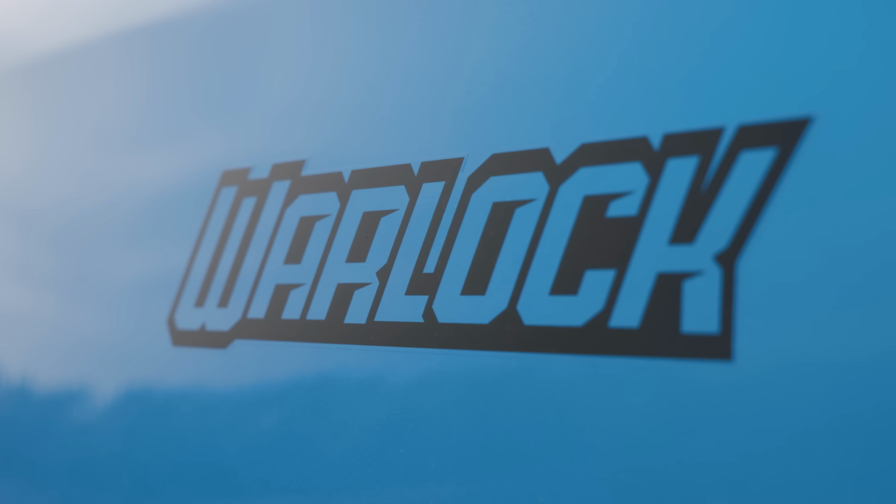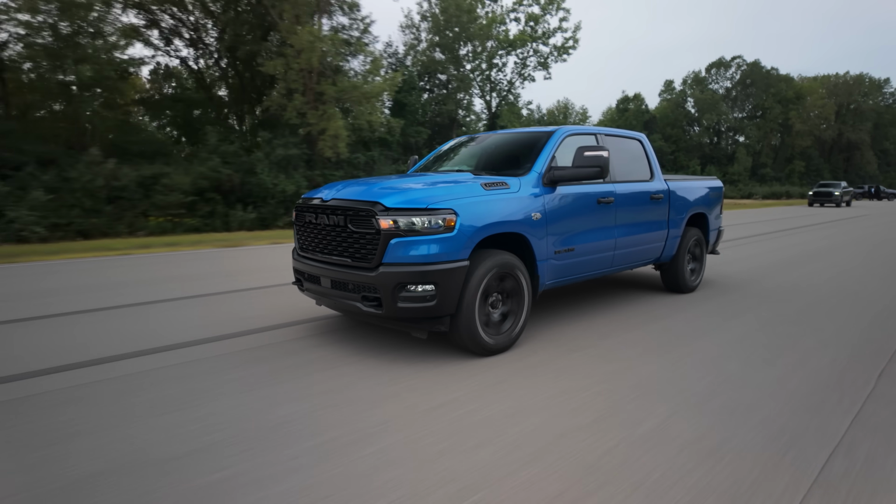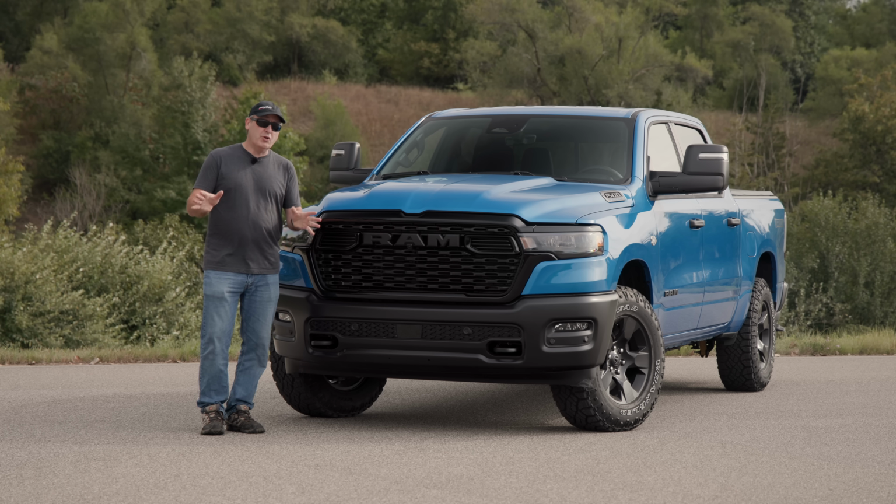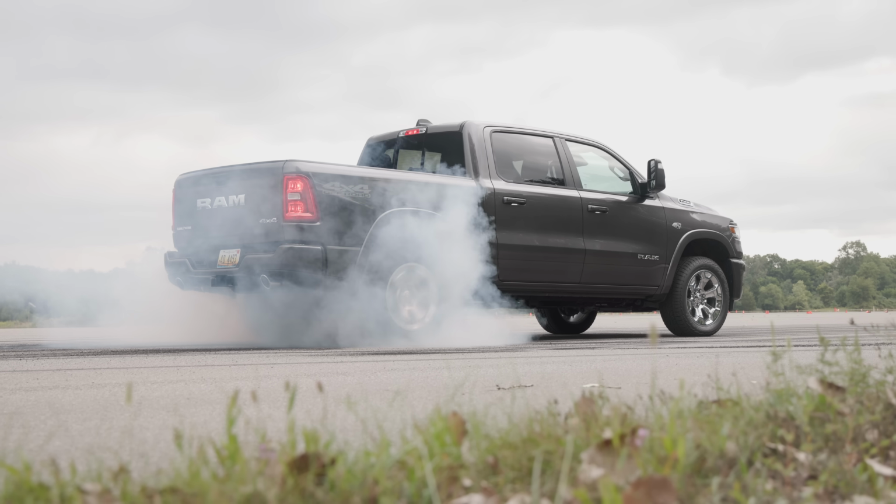EPA rates economy of the HEMI setup at 17 miles to the gallon in the city and 23 on the highway. Far less if you're doing burnouts all the time.